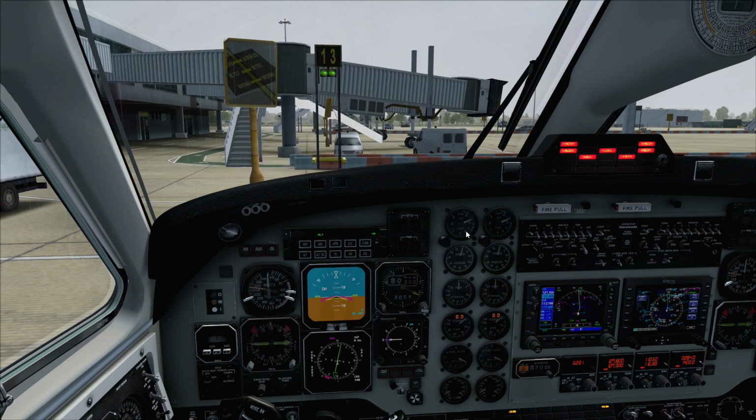Well, it's not the worst weather we've ever had. Wind isn't too bad, 10 knots, a few lowish clouds, but we should be able to climb out above those, hopefully. Captain, the cabin is all secure. All passengers are on board.